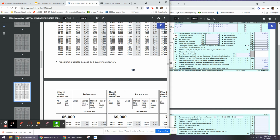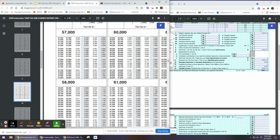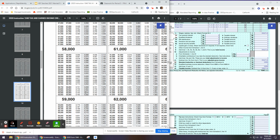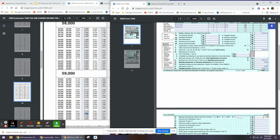So go to the 59,000 box. This time we're looking at the married filing jointly column, this gray column. Following it down, 59,827, into the second column, 6784 is my tax amount. Do you see it there? No additional schedules, adding those lines.